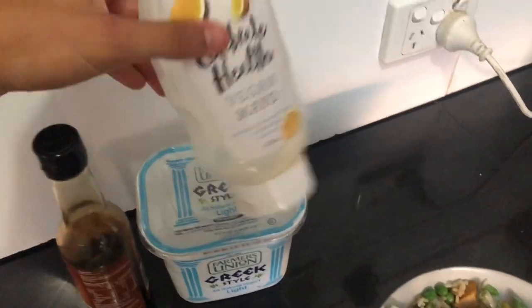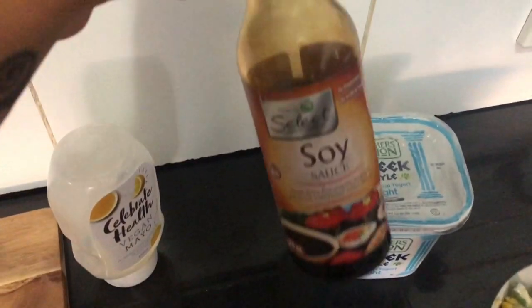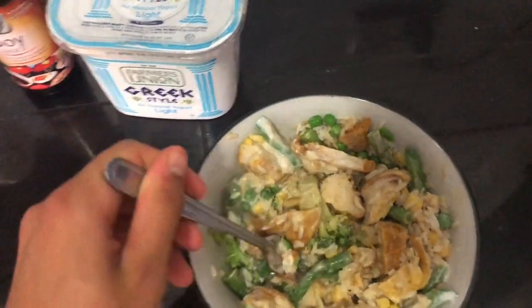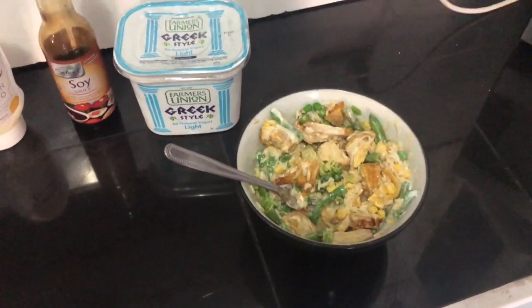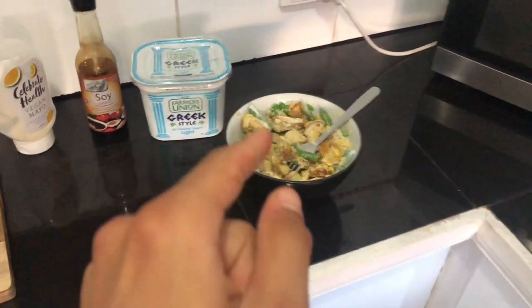What we've got is the condiments, that vegan mayonnaise like last time, the Greek yogurt, and the normal soy sauce. It does have a lot of salt in it, but the amount of salt that leaves my body throughout the day needs to be restored, and I definitely don't restore enough of it, so that is perfectly fine. I'm gonna smash this, and I'll see you guys when we have another meal.